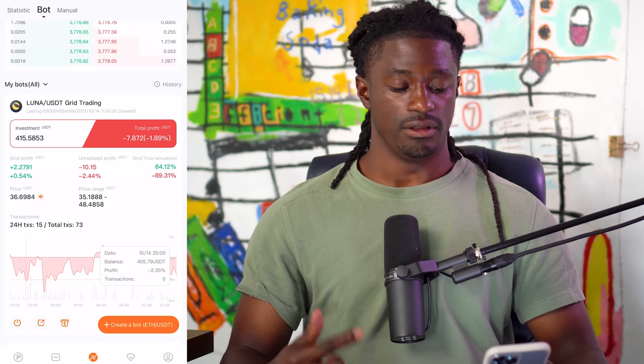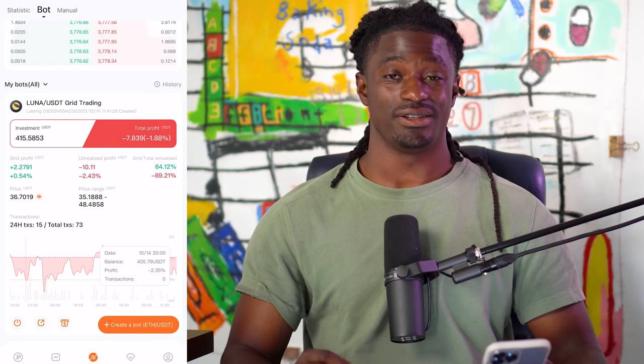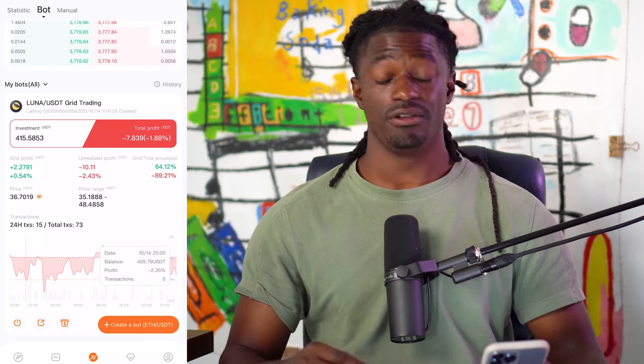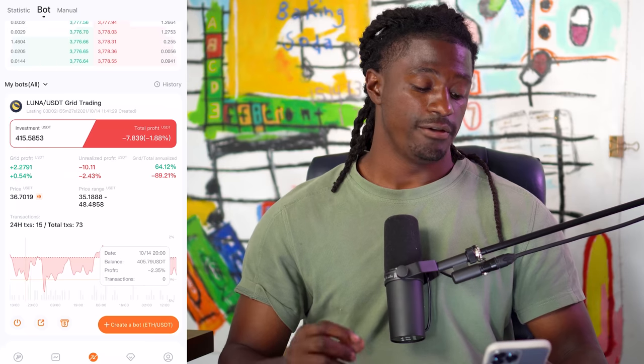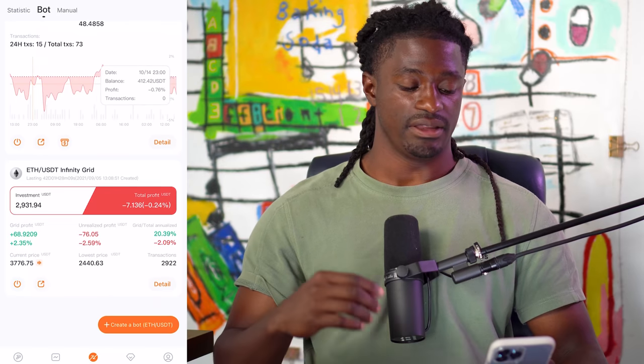Right now, we have a Luna bot running. We're down 1.9%. We're gonna see how that turns out in the next couple of days or so, whether we're gonna keep it running or close that bot and move on to the next bots. And then the one that we have at the bottom is Ethereum.